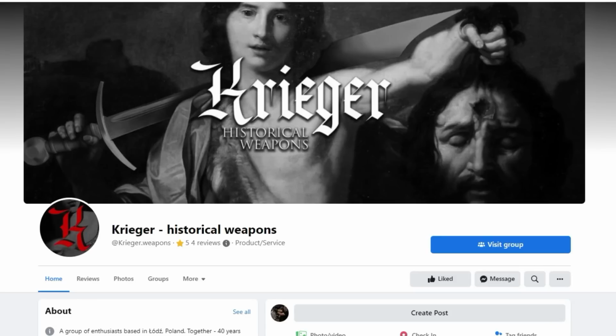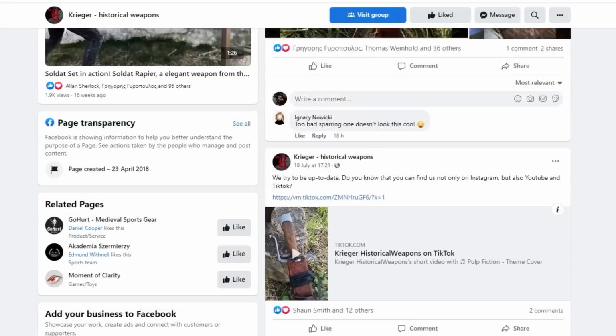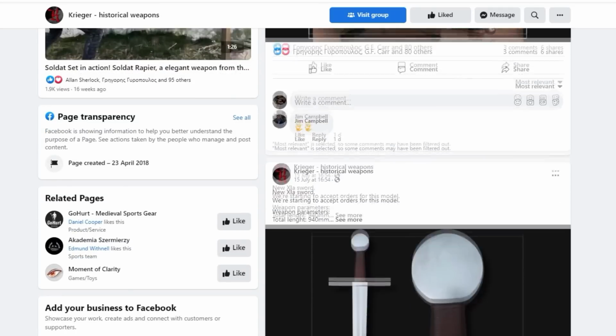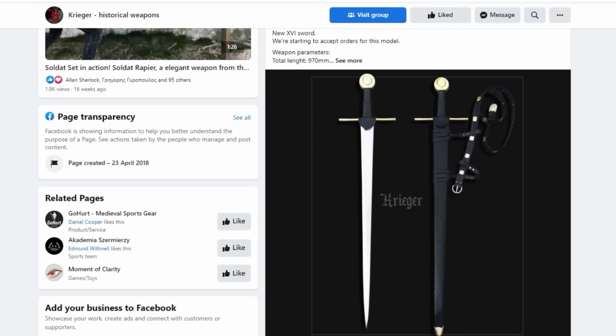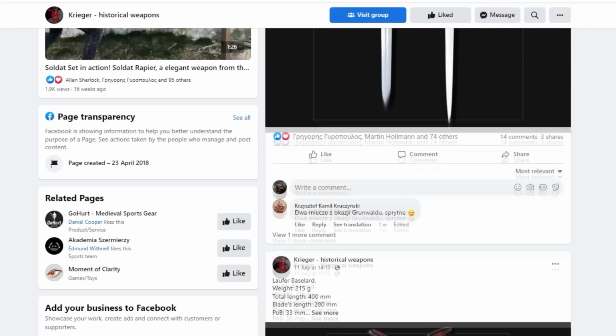So this has been sent to me by Krieger Historical Weapons, who are based in Poland, Lodz, I think. And I'll put all the links below to their stuff. Check out those links. They make all kinds of stuff, mostly medieval, but not only. They also do sabers and stuff as well. They do sharps, they do blunts, they do knives, they do all kinds of stuff.